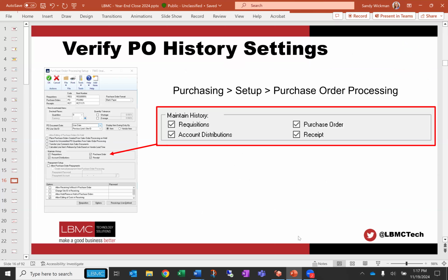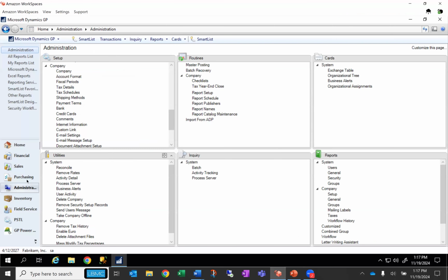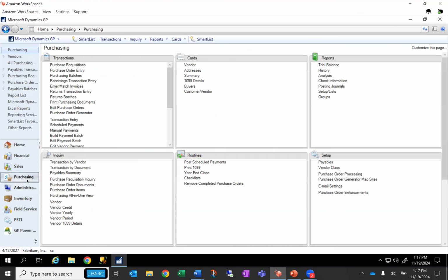Okay, so a very important step is to verify the PO history settings. Within our purchasing setup are some marks in our maintain history that tell whether or not we have agreed in GP to keep history for a variety of different kinds of tasks that relate to purchase order processing. So I'm going to navigate to purchasing setup and then purchase order processing. I'm on my purchasing area page in my setup window, and I'm navigating to purchase order processing.